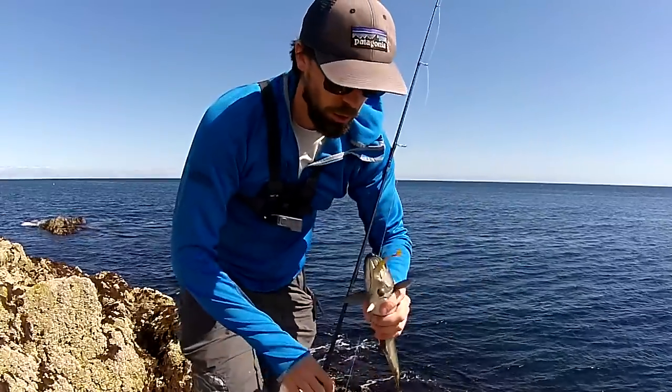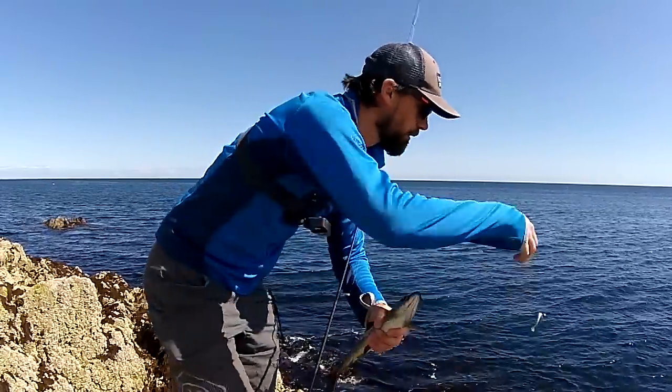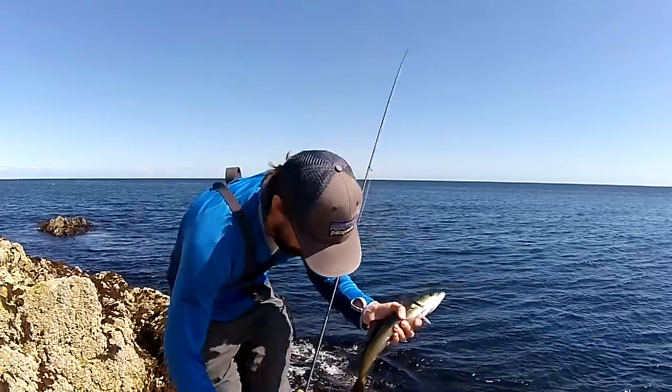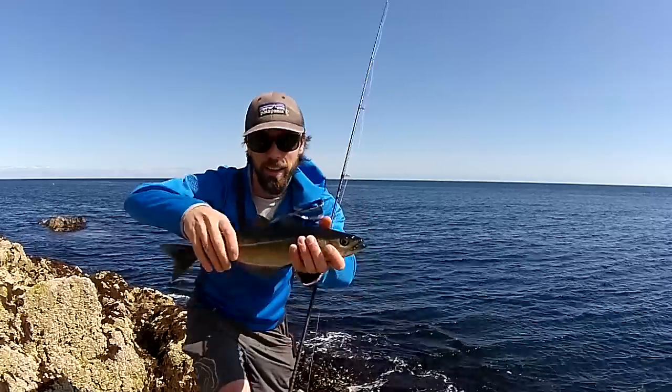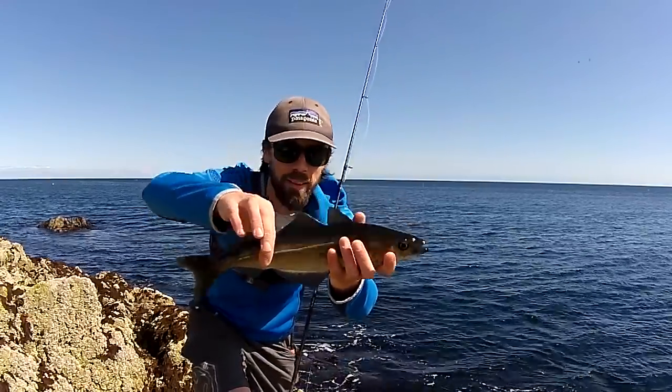Species, but that was a long coolie. He took that just where the pollack were before. Look at the size of that. It's not my biggest, but it's definitely really long. Let's get him back.